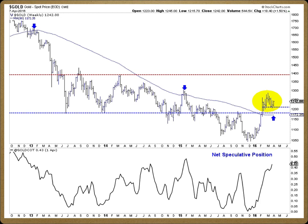So perhaps this net speculative position can get all the way up to 60%, and that will coincide with some kind of intermediate peak in gold at around 1400. I mean, that's just a thought. It's something to keep in mind. But it also wouldn't surprise me if gold stayed range bound for another 2 or 3 weeks and maybe the net speculative position comes down to 35% or so.